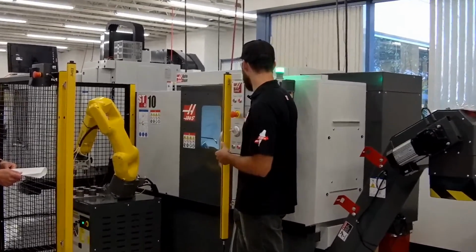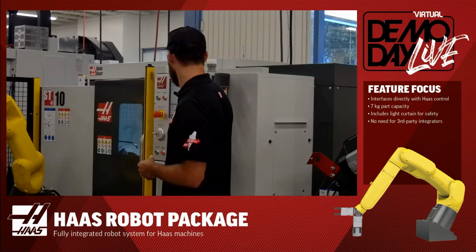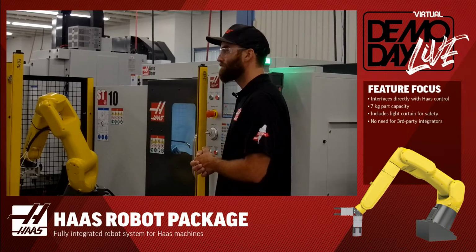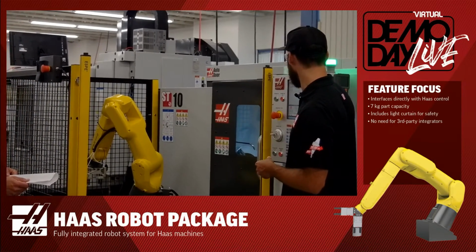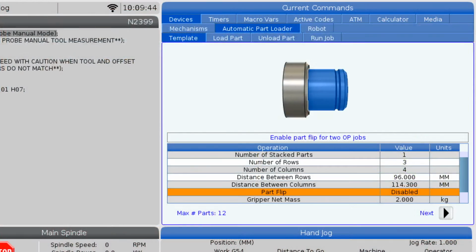You set your part type, slug or puck, number of stacked parts, number of rows, columns. It's the same templates that they were showing us on the APLs. Exactly, same template. The new parts are here towards the end of this tab, and that's part flip, which is one of the things the robot can do that the APLs cannot, and that will enable a few extra fields for you to fill out in your unload part tab and the run job tab. Basically where you would set up, you can have it set the part down, pick it up from the other side, and load it back into the machine.